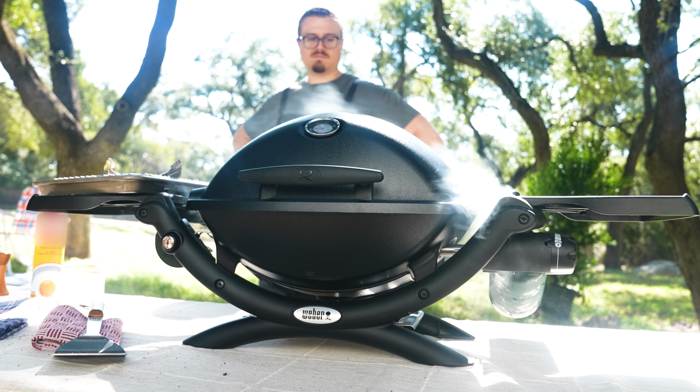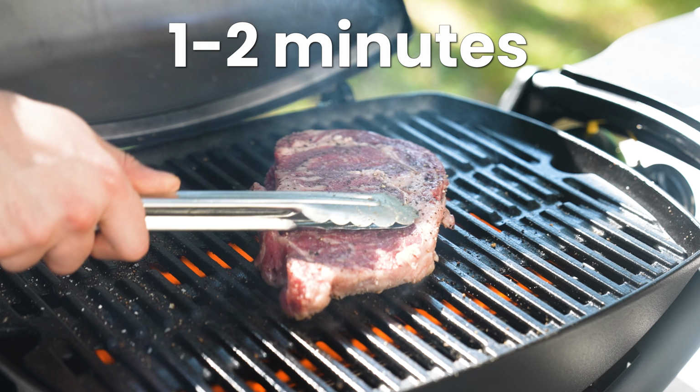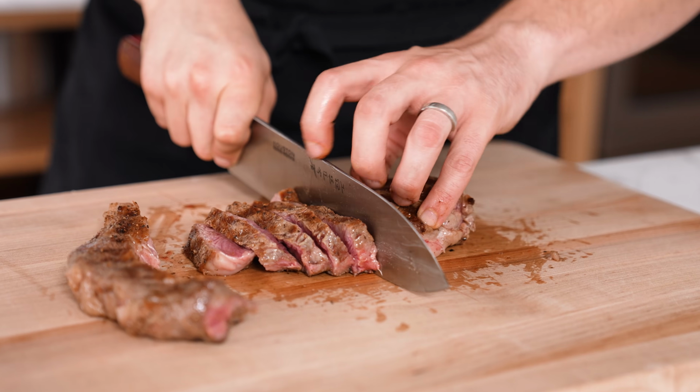This obviously works with any propane grill, so season your steak on one side, put that side on your preheated grill, season the top half, sear for 2 to 3 minutes, quarter turn, another 1 to 2 minutes, and then flip. See, that's quadrillage right there. You like that, buddy? Sear on the other side, same as before, rest, slice, and taste.